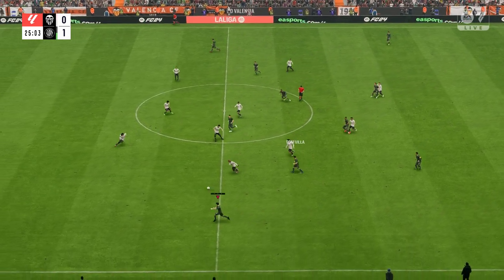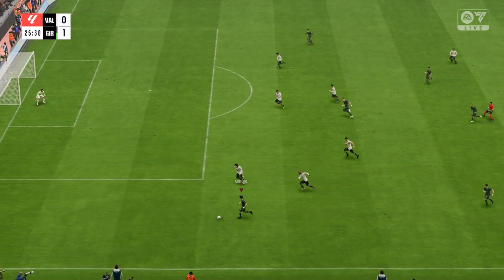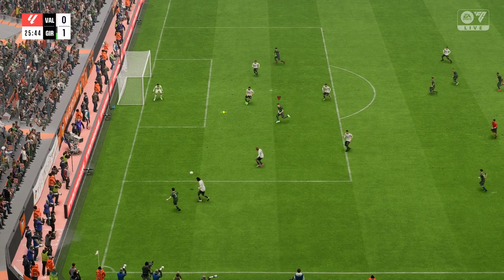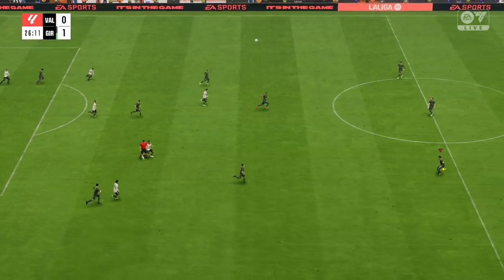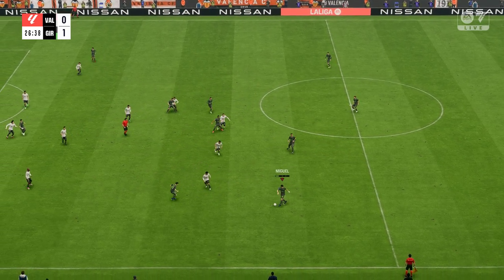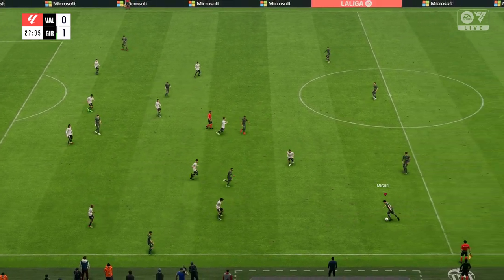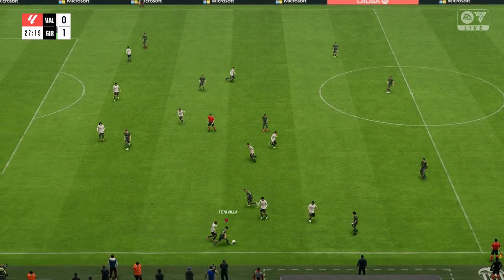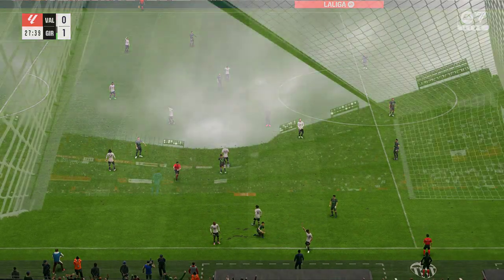Tony Villa. Will he play it in? Oh, super header, but the goalkeeper was up to the task. Tony Villa. And foul it is then.